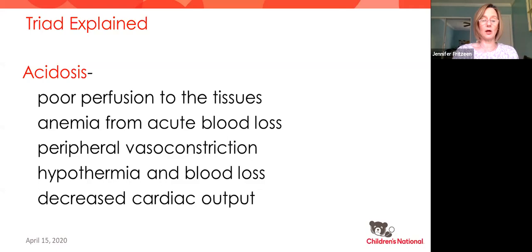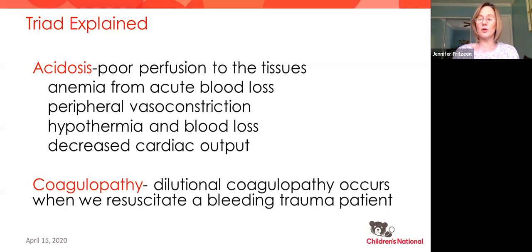So it's going to be important to reverse this acidosis. Now, we're not going to reverse this acidosis by giving bicarb. We're going to reverse this acidosis by acknowledging the blood loss and replacing blood loss, and by keeping those patients warm. Our patients also now are coagulopathic as part of that triad.